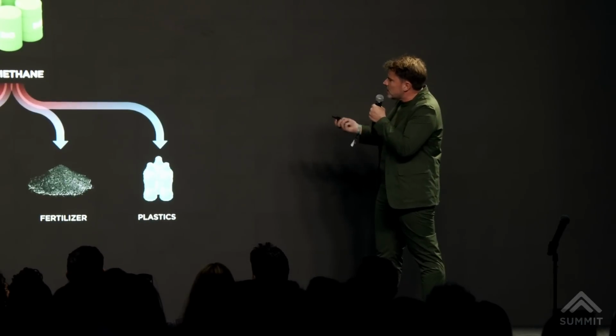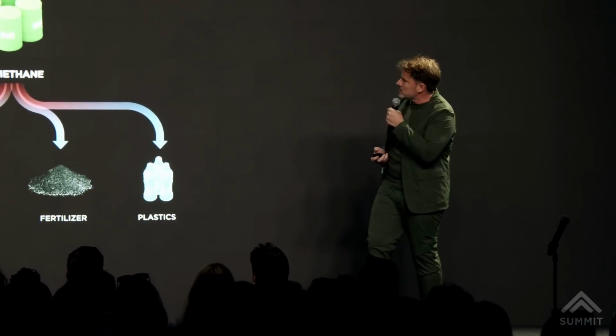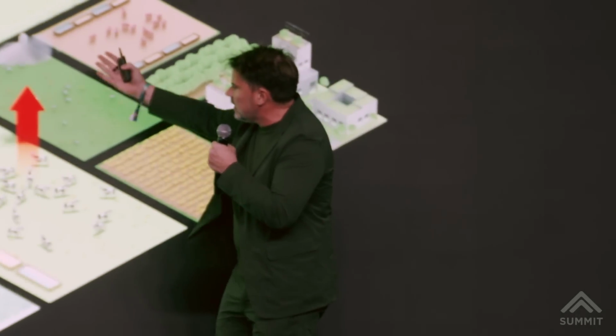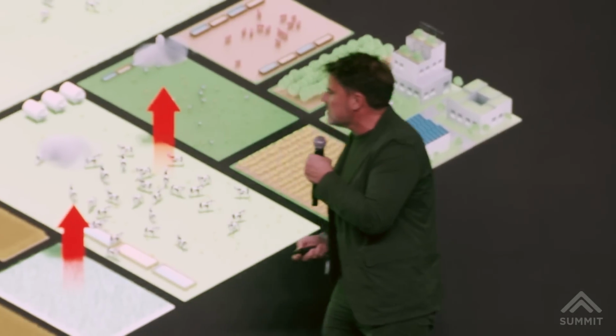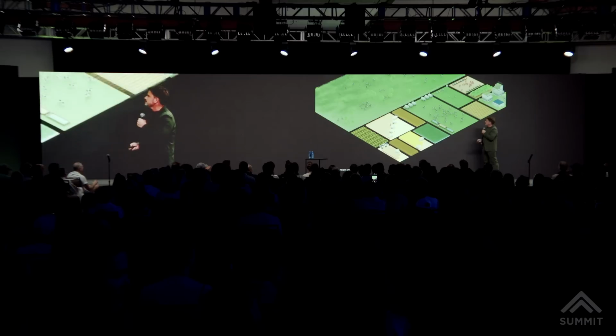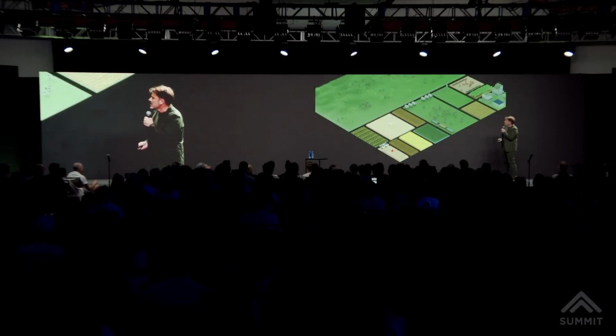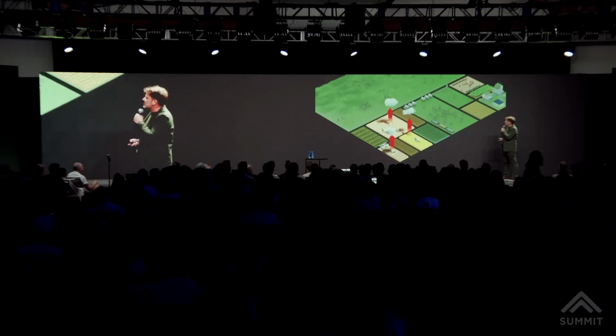So essentially, waste becomes a circular resource. And then there's the biggest footprint we have, all our agriculture. Basically, cows, when they burp and fart, emit methane, and so do rice fields. When we burn crop residue or fertilize, we release nitrous oxide into the atmosphere.